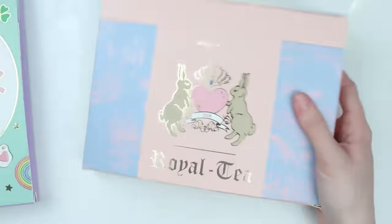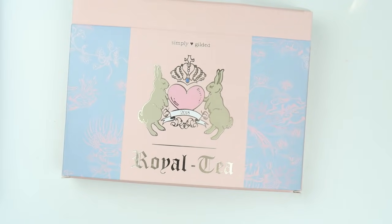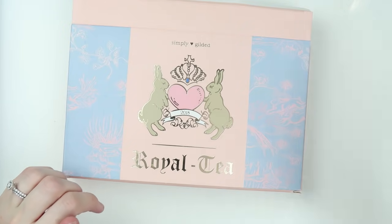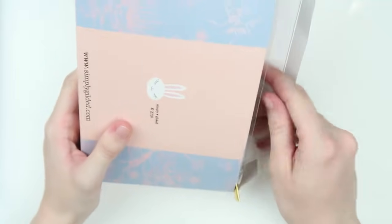And then I have the two subscription boxes. I have December's and January's here. If you've already seen these, feel free to skip ahead. I'm sorry, I'm behind, but I still want to show you guys and give you guys my thoughts. So December's theme was royalty, which is like a queen theme. I don't know how to explain it.